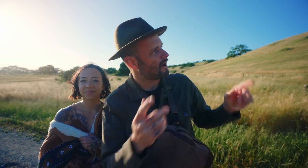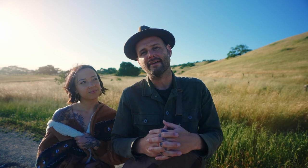Okay, so I'm out here with my friend Jen. She's gonna be our model tonight while we test out these lenses. We're out here in a California golden hour. It's nice and windy, and we're gonna walk up the hills right here. We're gonna find a spot and take some photos.